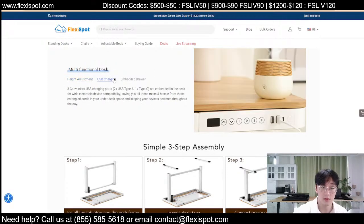Now, like all our other desks, you have 3 convenient USB charging ports. 2 USB Type-A's and 1 Type-C are embedded in the desk for wide electronic device compatibility, saving you all that mess and hassle from those entangled cords in your desk space and keeping your devices powered throughout the day.